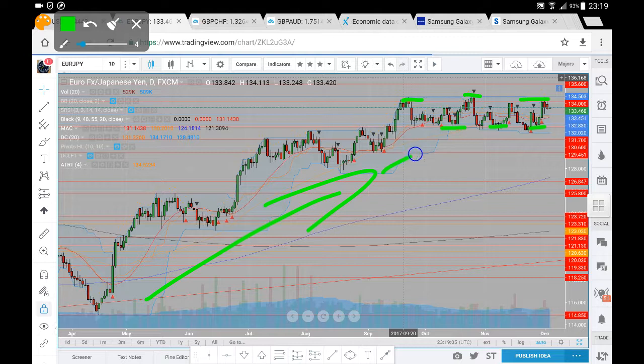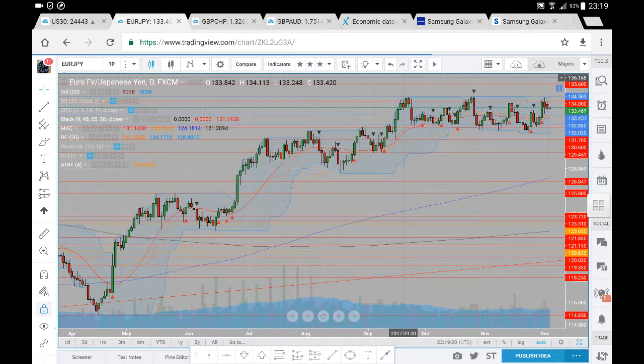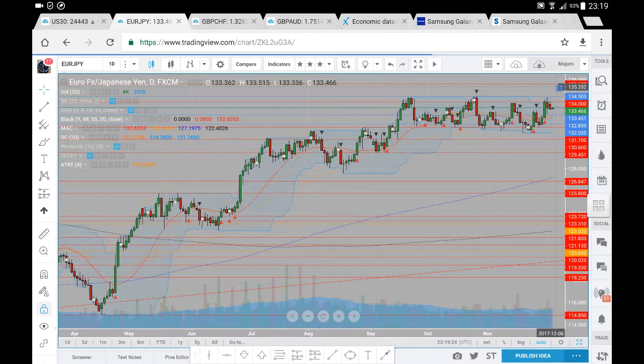but overall, as we can see if we look further back, the trend on the Euro Yen has been to the upside. So in all likelihood, we are likely to see a break to the upside if the current trend persists. So that's where we currently are on the Euro Yen on the daily time frame. We're at the upper end of the range, potentially pulling back before we see a break to the upside.